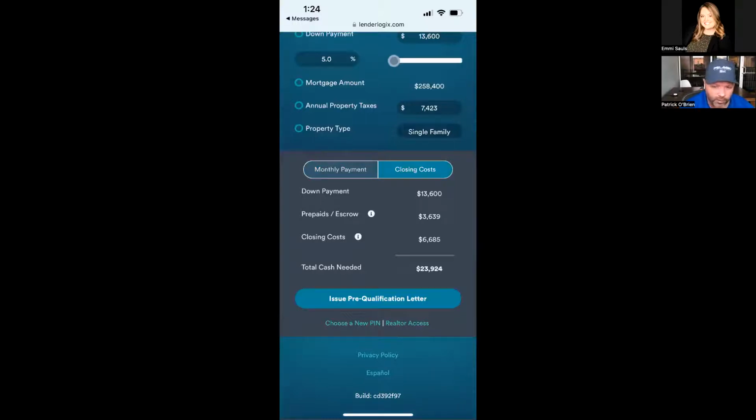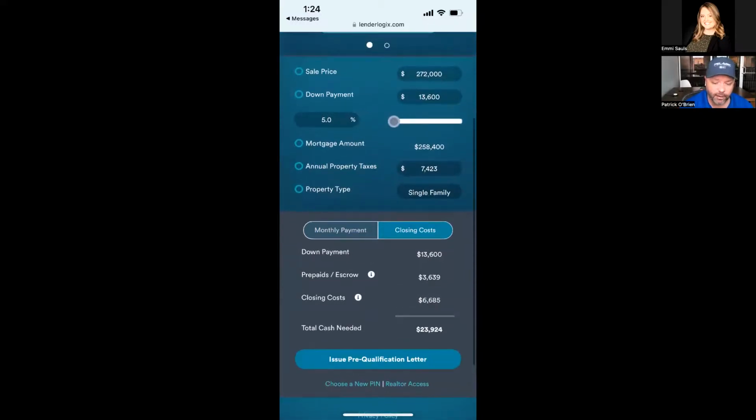They can hit that closing cost tab there. Now they need $23,000 to close. So the down payment's been updated. The prepaids have been updated for the new property tax figure. The closing costs have been updated. So any transfer tax, title insurance, anything of that nature, all that's been updated automatically. So the loan officer didn't have to go rerun an updated closing cost scenario or anything like that. It was all done automatically.